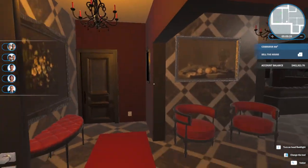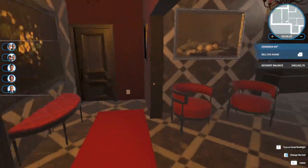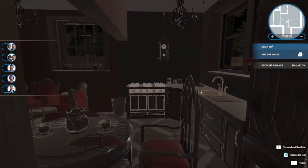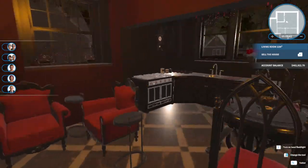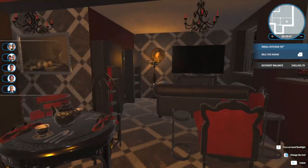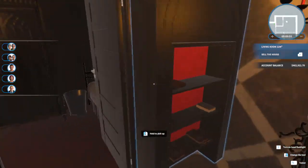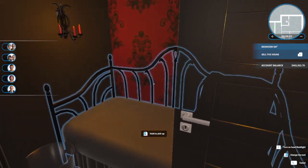I play House Flipper and stuff, and if you're tuning in, this is a flip I've been working on, a Gothic house. Here's the bathroom, the corridor, the kitchen, the living room, and their bedroom.